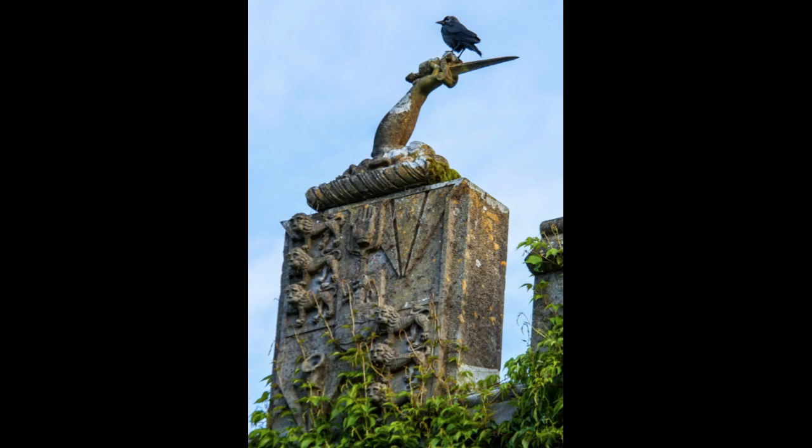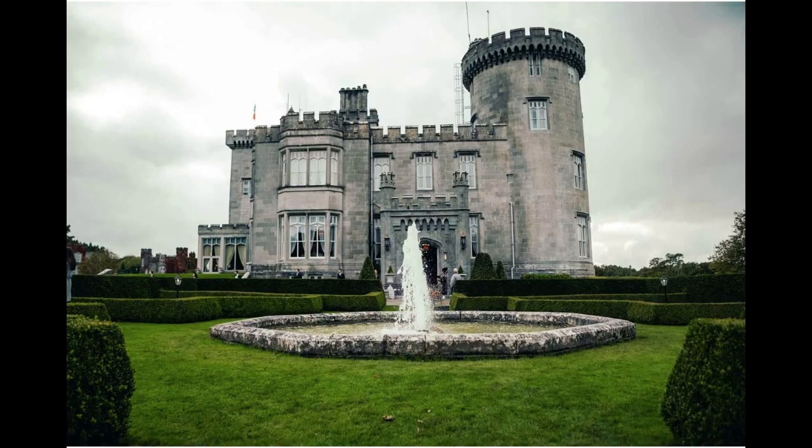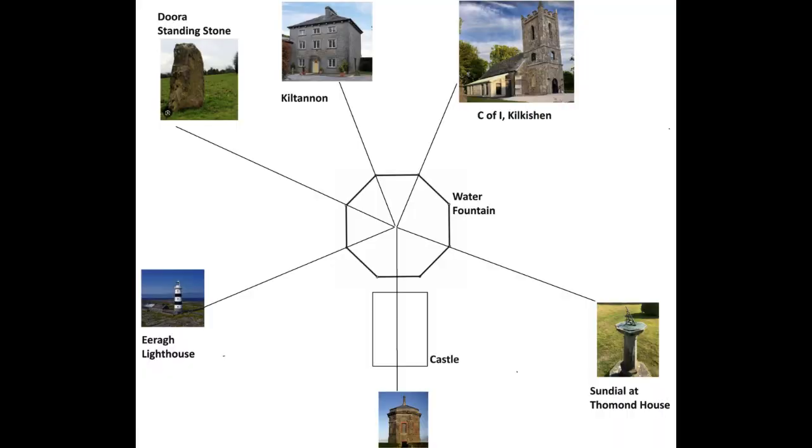Taking a closer look at the water fountain, we see there we've got the line coming in through the layout of the castle to the water fountain. And out of the primary points on that octagon, we have alignments to the sundial at Thomond House, the Church of Ireland Tower at Kilkishen, the house at Kiltannon, a marker standing stone at Dura, and another point at Era Lighthouse. These are alignments with the points on the octagon.